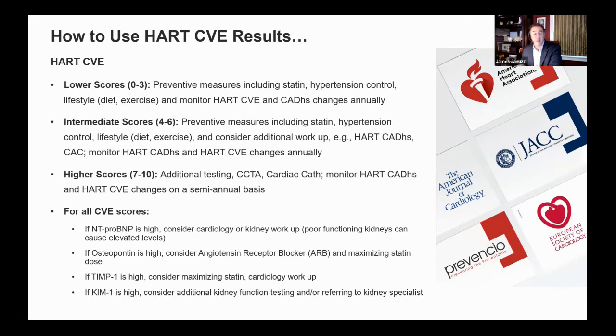Again, I'll remind you that the endpoints in all of the trials for those two classes of diabetes drugs was triple MACE, which is the same endpoint that the HART CVE was developed against. And then for those with higher scores, particularly those with atypical symptoms, that's where I will reach for further testing. So it allows me to tailor the use of the higher intensity evaluations as much as is possible.